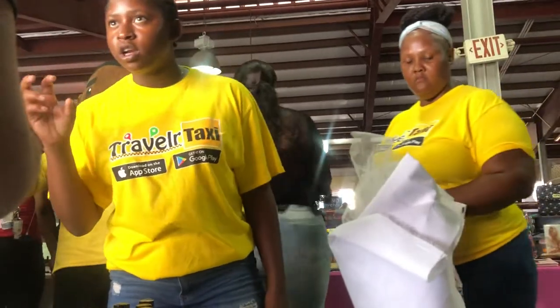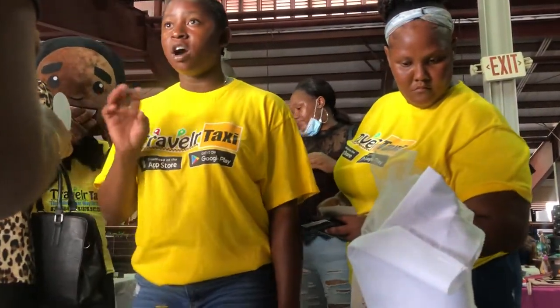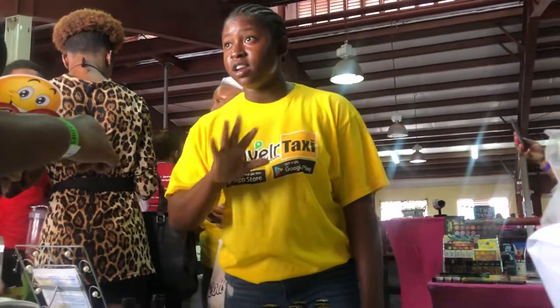Traveler Taxi, they actually came to drop off their discount card, and that's the mascot behind the young lady there, and she was just informing me about their services and the promotion that they had going on.